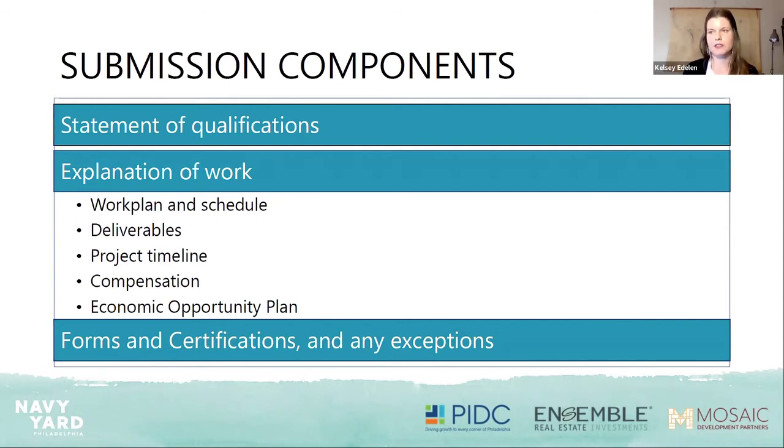minimum, or requirement, sorry. And then the rest of the proposal, the bulk of it, will be the explanation of work in response to the scope that's outlined, your team's work plan and schedule, response to the deliverables that are outlined in each area of this project, the project timeline, and your overall compensation for the project and response to the economic opportunity plan and participation elements that Dylan just spoke through.